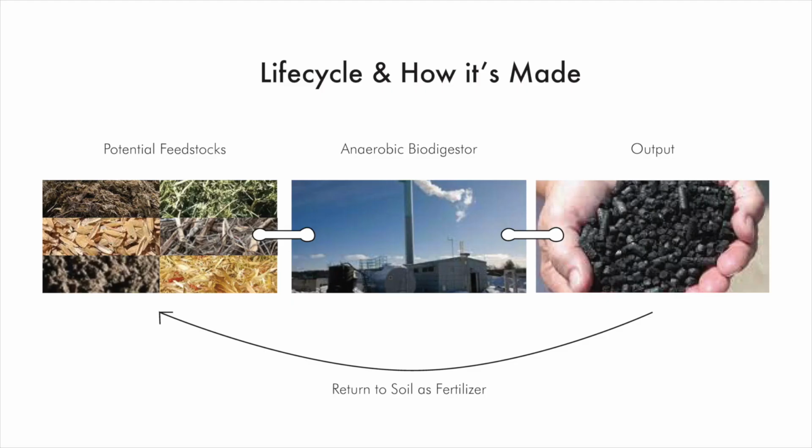How it's made. Bio-waste from agricultural and forestry industries is collected. This might be grass clippings, manure, wheat straw. This material is put into an anaerobic biodigester, where it is heated in the absence of oxygen. This process, called pyrolysis, results in biochar as the output.